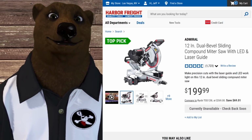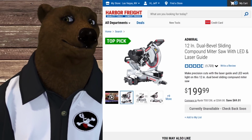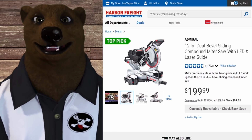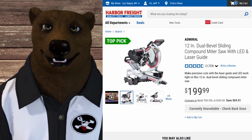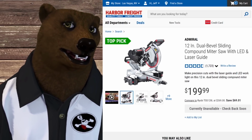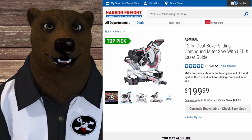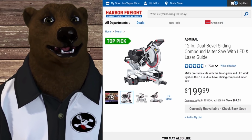Now, I reached out to a contact at Harbor Freight once I found out about this, and I really laid into them about it. I'm like, I need more information. And all they could tell me is it's going to be later in the year. Now, clearly, these other two, we got shelf tags for them. So the Hercules and the Warrior are going to be coming out much sooner. I'm guessing in March, probably, we're going to see these, if not sooner. But the Admiral is going to be later in the year.